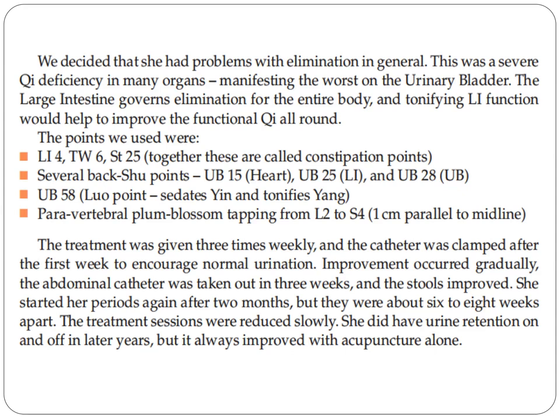Then several Back Shu points: Bladder 15 for the heart, Bladder 25 for the large intestine, and Bladder 28 for the urinary bladder. Urinary Bladder 58, the Lu point, which sedates the yin and tonifies the yang. Then paravertebral plum blossom tapping from lumbar 2 to sacrum 4, which is located 1 cm parallel to the midline. The treatment was given 3 times weekly, and the catheter was clamped after the first week to encourage normal urination. Improvement occurred gradually. The abdominal catheter was taken out in 3 weeks, and the stools improved.